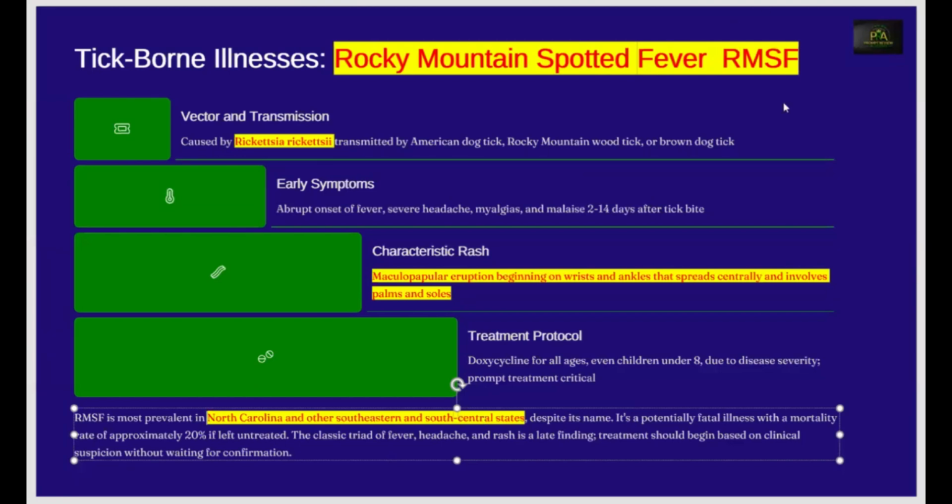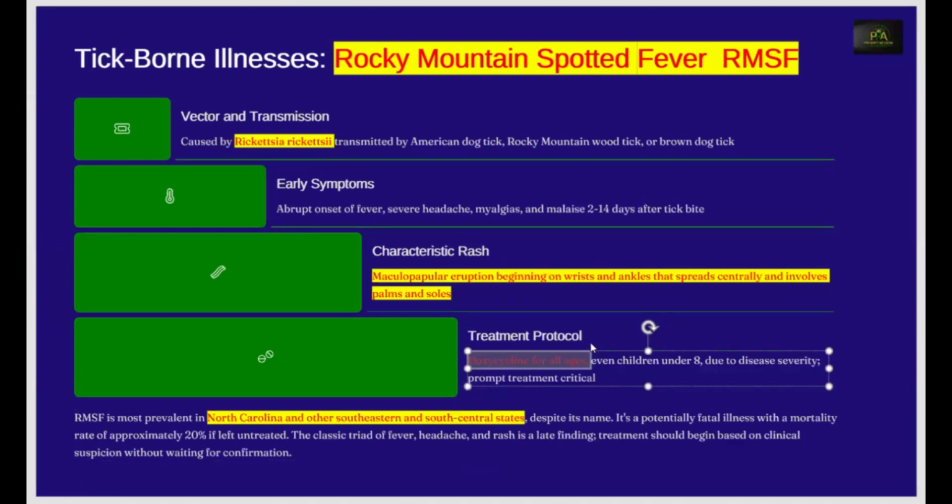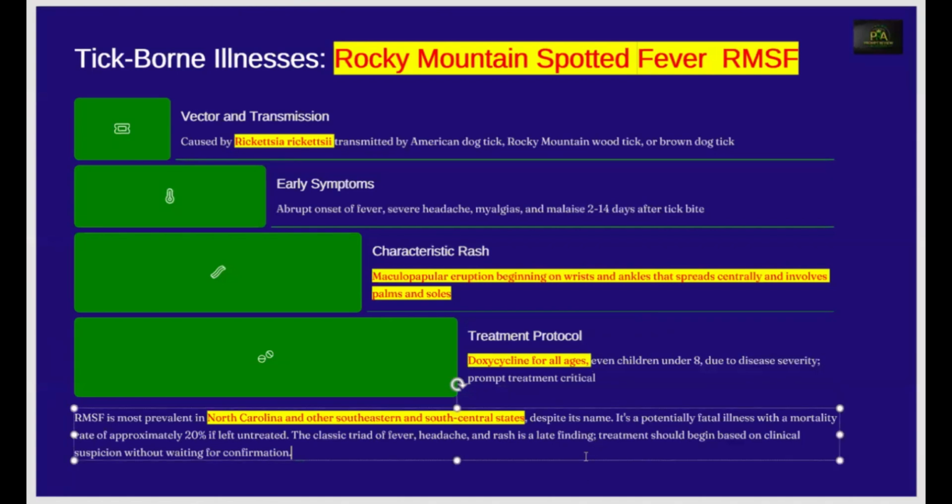Then F is the flu-like symptoms. So the patient is going to present with fever, headache, myalgia, malaise. All those flu-like symptoms that they have. So what is the treatment for Rocky Mountain spotted fever? The treatment is usually doxycycline. And remember, doxycycline is for all ages. For all ages, even if they are young.